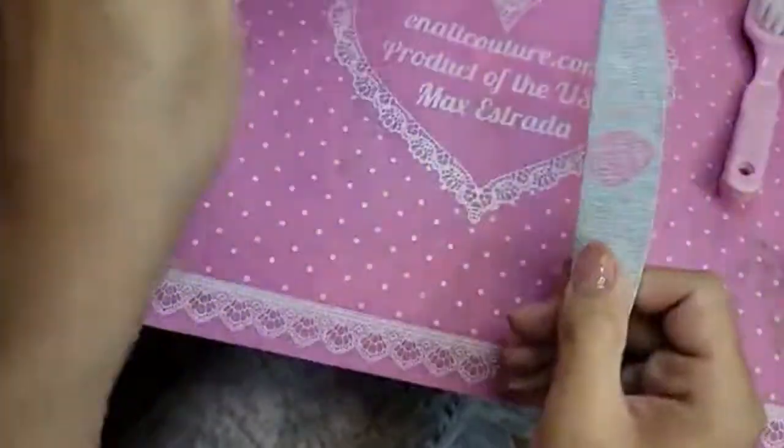Again, let's refine with the 240. Straight sidewalls, tapered free edge. Straight sidewalls, tapered free edge. Christina Skog is here.